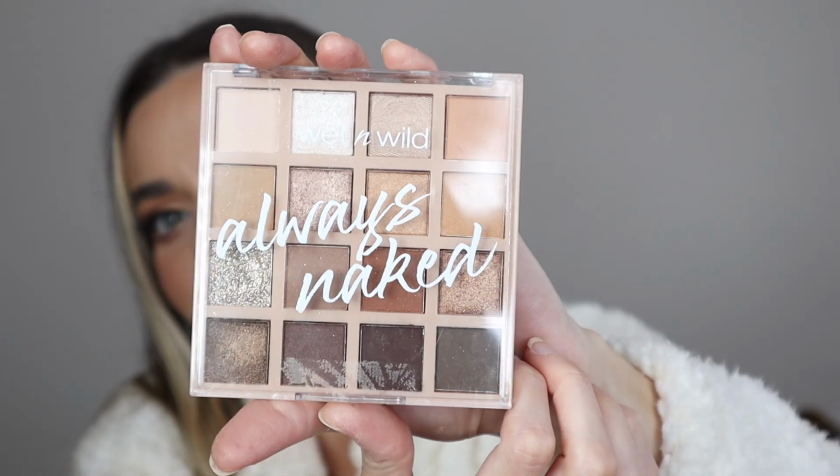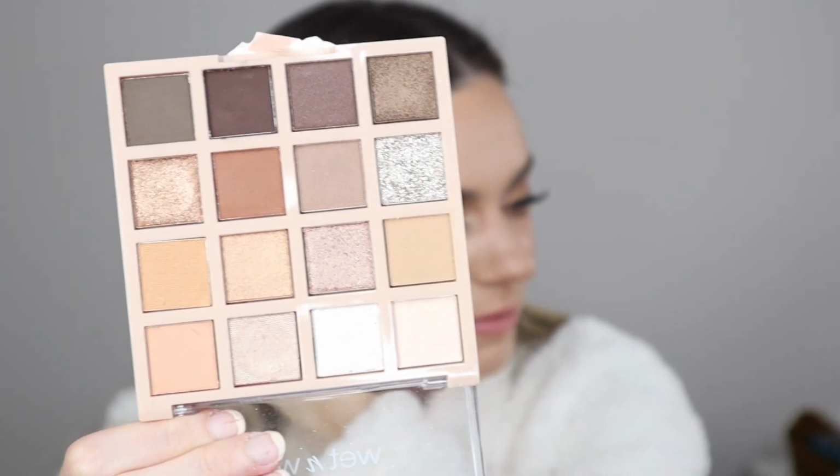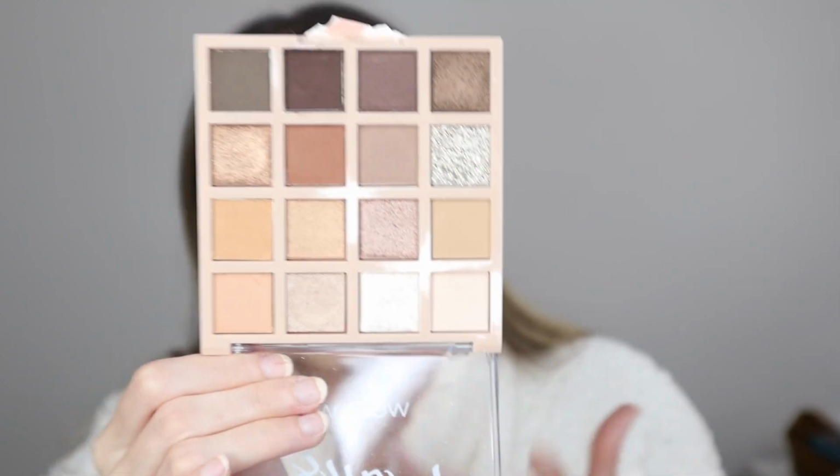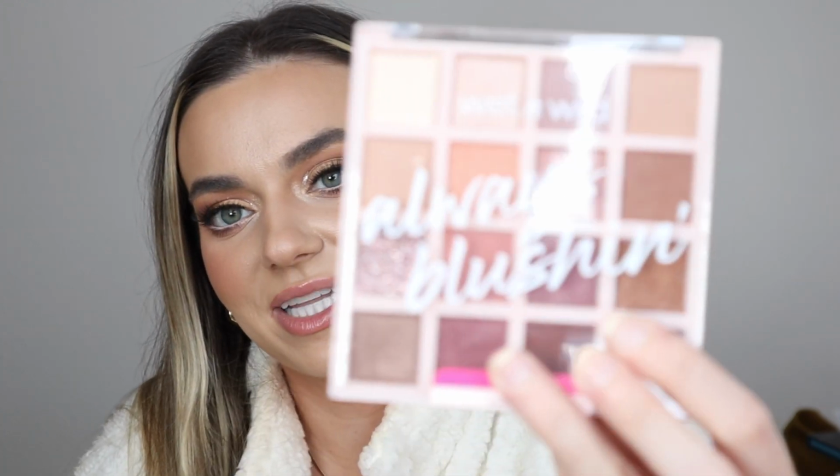And then two palettes that had a lot of hype that I never liked. So this is the Wet n Wild Always Naked palette. I know Tati raved about this palette, but I never liked the formula. I tried to use them. I was going to create a tutorial, but I just didn't like it. I don't know. Maybe I'll give it another chance. But I really thought it was dry and very drugstore quality. So this is the, oh, I didn't even open this one. But this is the Naked Always Blushing palette.